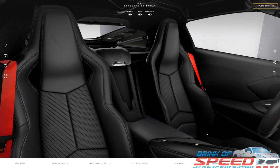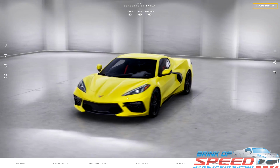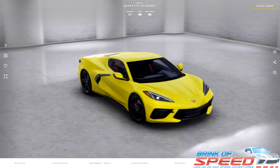So we're gonna go ahead and get out of the inside of the car and just kind of show you the outside of this. And I'll turn this car around a little bit and just show you what it looks like. Well, those lights are really shining bright on that yellow paint.